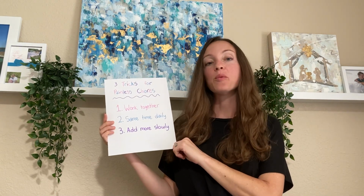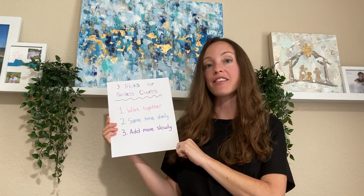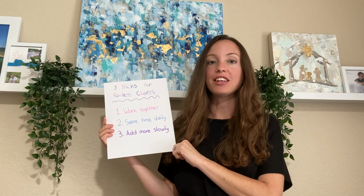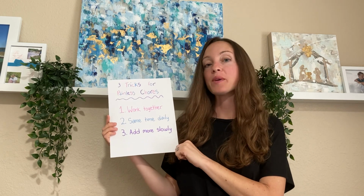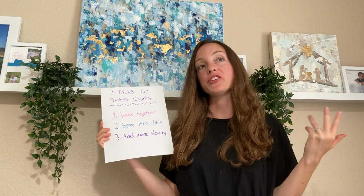Number one, work together. I have found it goes so much better when my daughter and I are working on the same thing at the same time. She's 7, just for reference. Dishes is what we start with, and she puts away the silverware while I'm putting away the rest of the dishes. Then we move on to laundry.